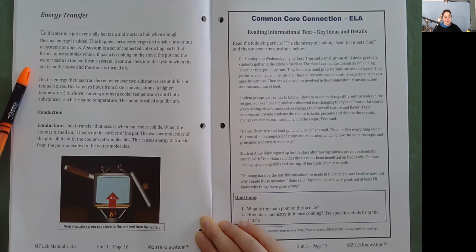Heat transfers into the system when the pot is on the stove and the stove is turned on. Heat is energy that is transferred whenever two substances are at different temperatures. Heat always flows from faster moving atoms, a higher temperature, to slower moving atoms, a cooler temperature, until both substances reach the same temperature. This point is called equilibrium.